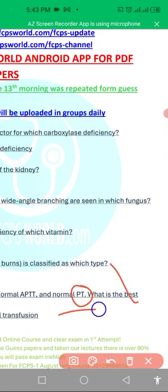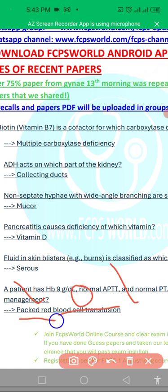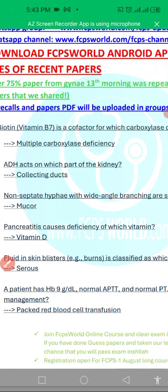A patient has Hb 9, normal APTT, and normal PT. What is the best management plan for this condition? That is packed cell RBC transfusion.